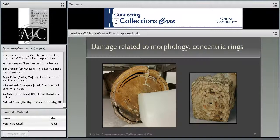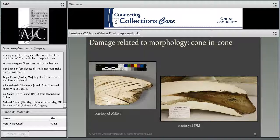Unlike the teeth of living mammals, the dentine layers of tusks are produced annually, somewhat similar to tree rings in cross-section. The aging process can manifest as separation or delamination of the layers of dentine, visible in cross-section as concentric cracks, or longitudinally as cone within cone separation.